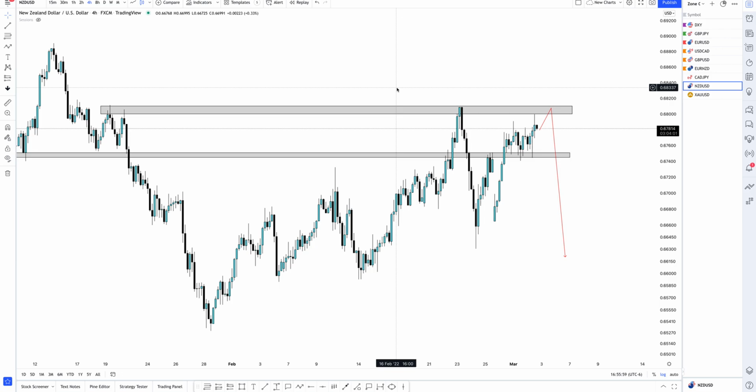That's really it. The news is just, in my opinion, a catalyst to push price where it needs to go, right? And the market will tell you what's happening. You just have to look for the clues. So that's my rant over.